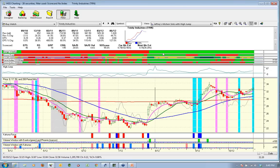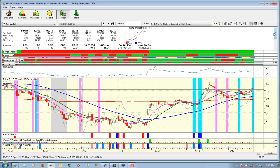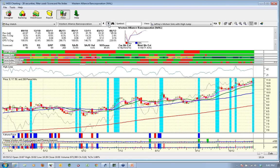Everything's green, had a pocket pivot on Friday, great earnings per share growth, trades at a multiple of 13, pays a small dividend. Many in the sector have been weak the last couple of weeks, Greenbrier being one, but I like this pattern. Looks like it's about to run. Everything's green, and I said great earnings per share. Texas Capital Bank shares sort of sitting in free parking, which we talked about earlier. I'd like to see something kind of kick it off.